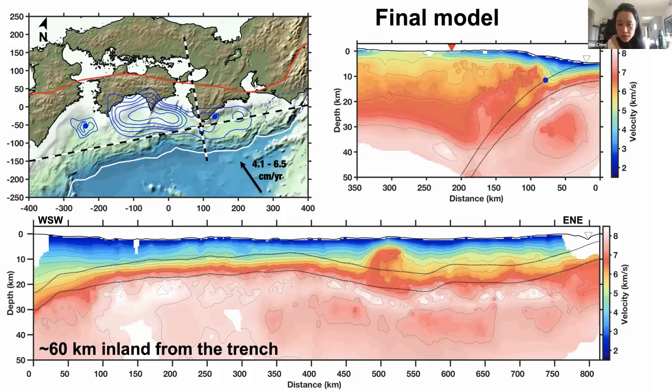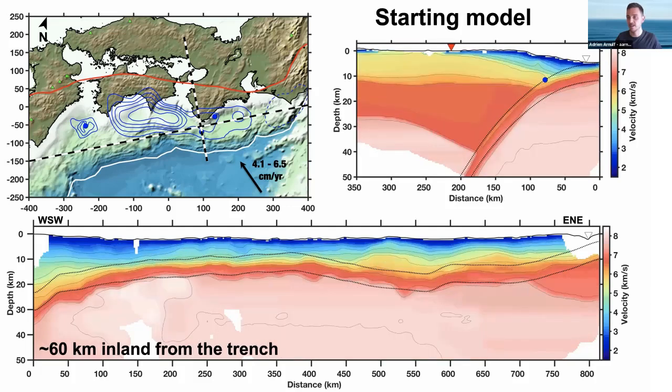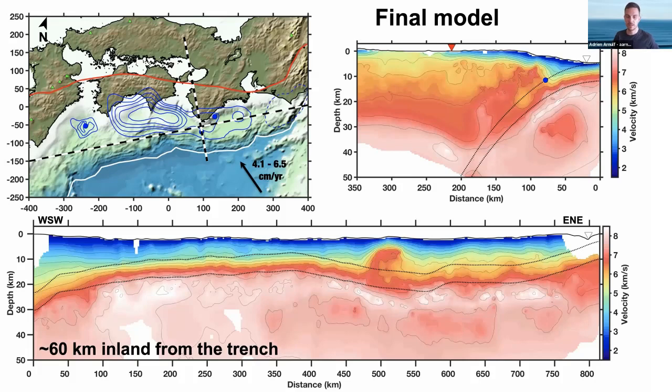Oh, I see. So you don't have a strong interface inside your model. Everything is smooth. It's a volumetric velocity inversion. Yeah, everything is smooth, but because we have so many ray paths, it is still not that smooth. The regularization is working, but there are so many constraints at shallow depth, intermediate depth and greater depth that you still obtain a great resolution.